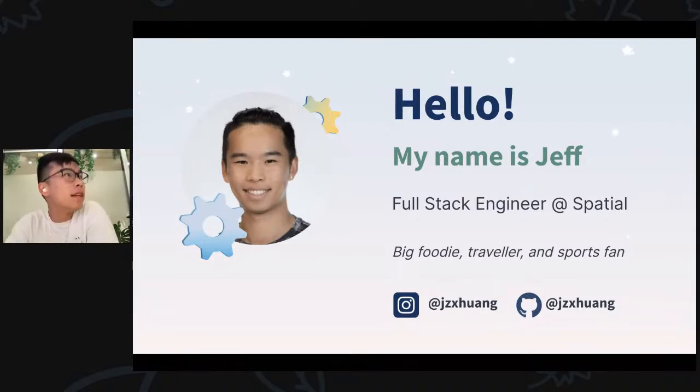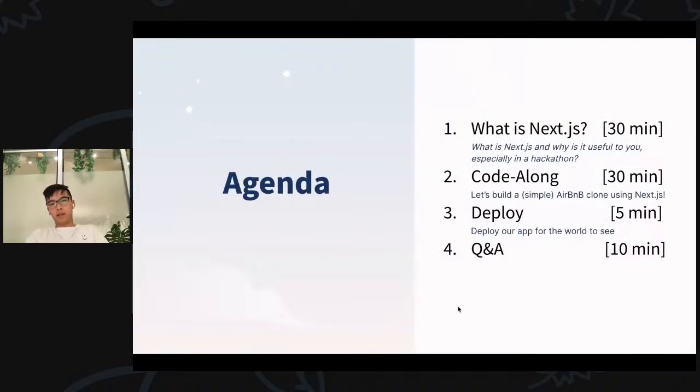This workshop is geared towards all skill levels. It will help if you're familiar with some technologies like HTML and JavaScript, but it is not necessary to follow along. Here's a quick overview of what I'll be going over.